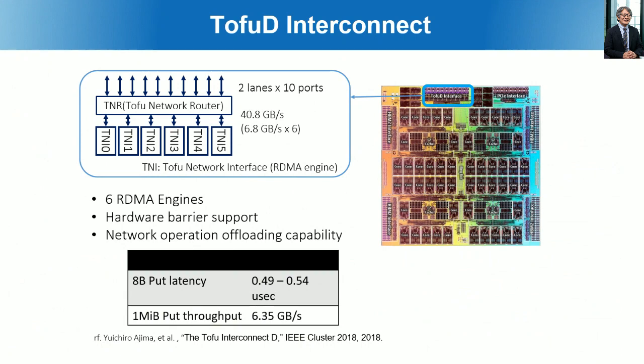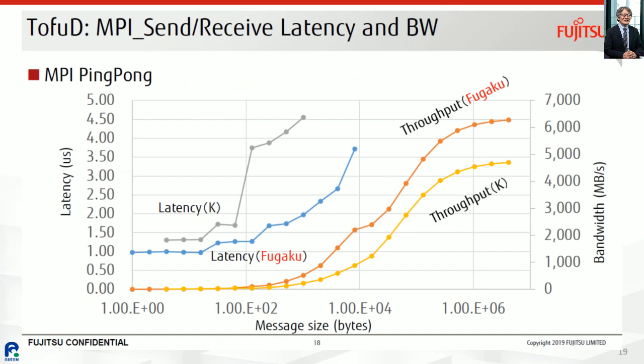The Tofu interface is integrated on the chip. The interface includes 6 DMA engines called Tofu network interfaces. Compared to the K computer, the link speed has not changed so much, but the number of DMA engines was increased from 4 to 6. So the injection bandwidth is improved. Since the interface is integrated on the chip, latency is very low. This graph indicates the latency and bandwidth of the MPI ping-pong benchmark compared to the K computer. As you can see, the latency is much improved, and the bandwidth is also improved by almost 20% at the MPI level.